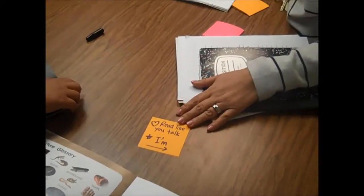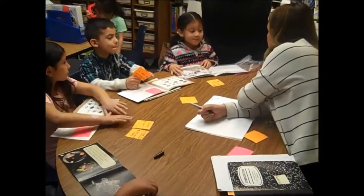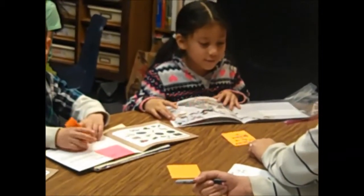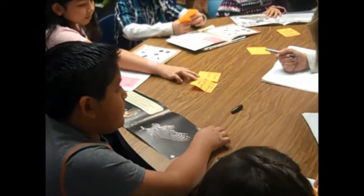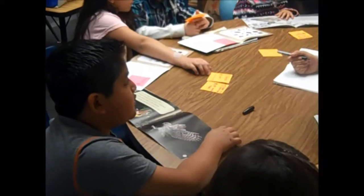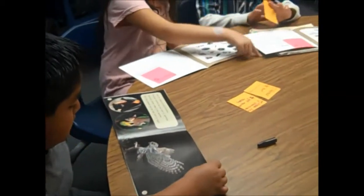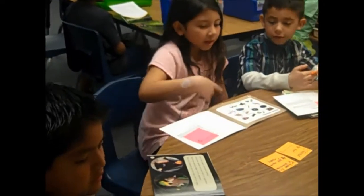So on your Post-it, tell me or tell your partner, what did you do well as a reader? You were rereading. You were reading again. Good job. You might give your partner a high five and say, good job. Do you remember, Steve, what you did well? Framing. Oh, good, because that's what we're working on today. That'll be great. And she's got it. What are you working on now? Tell your partner what you're working on.